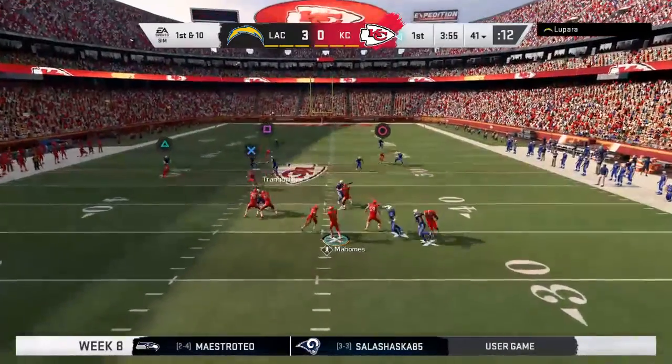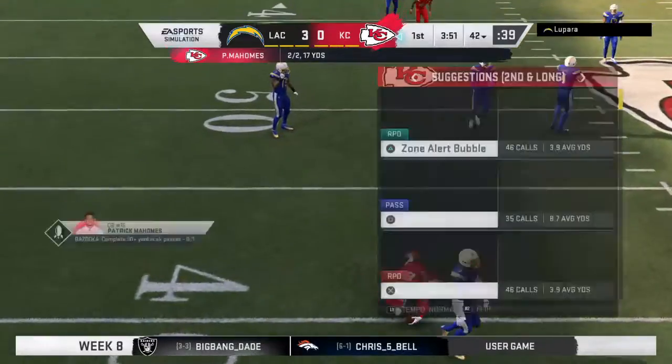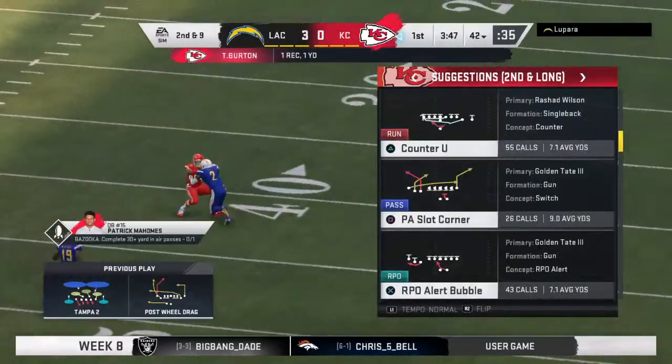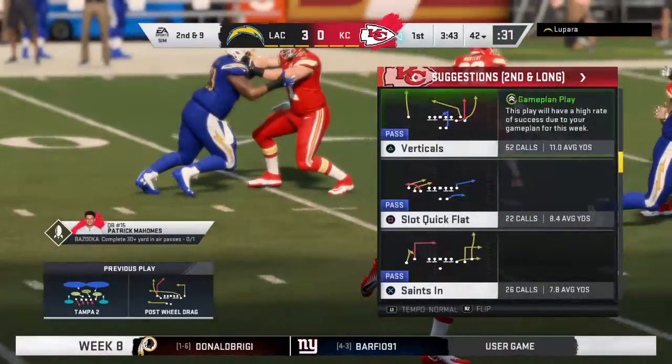From the gun, it's Mahomes. He's got Burton here. Just a yard on the catch there. It'll be 2nd and 9. Brandon, perfect defense in this situation would have meant that there was an incompletion. They would have picked it off. Okay, so they gave up the completion.